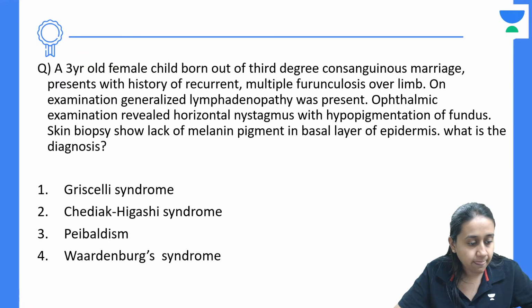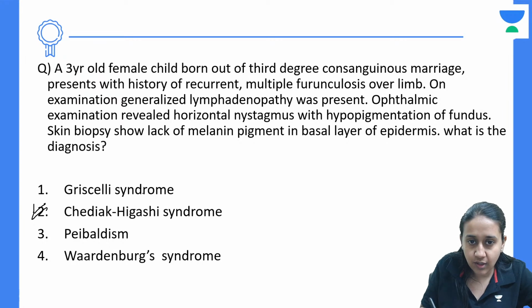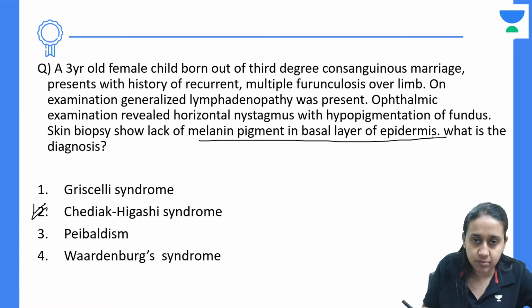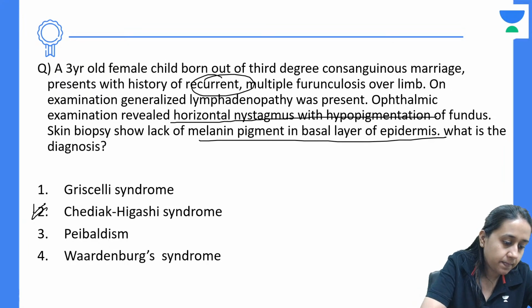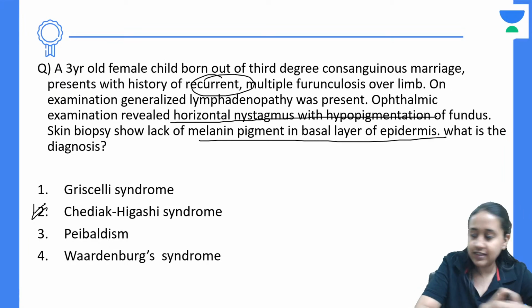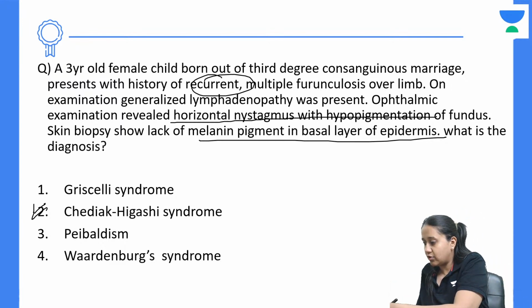Very well done. The correct answer of this question is Chediak-Higashi syndrome. Now, in this patient, you have lack of melanin in the epidermis with history of recurrent infections and involvement of the eye with decreased pigmentation. I hope you can see all these features. Am I audible and visible to all of you?